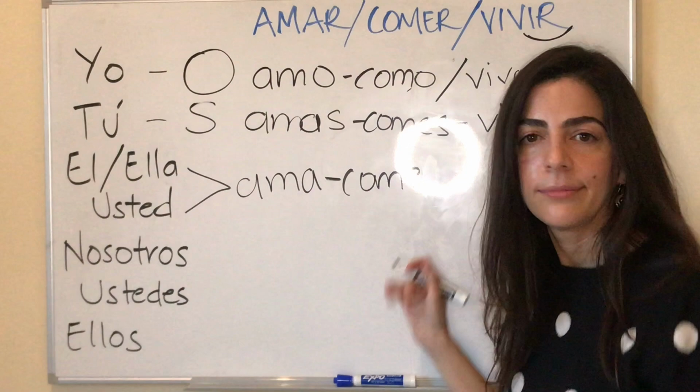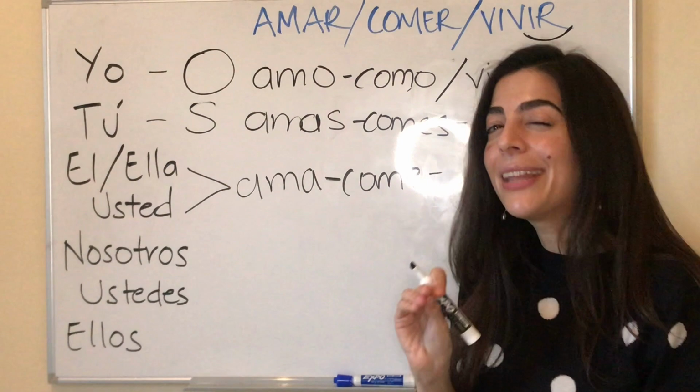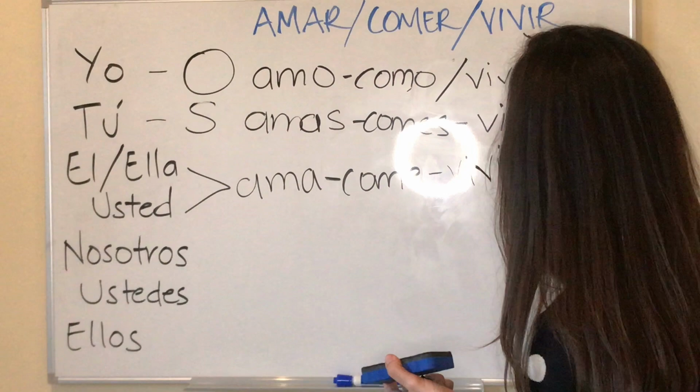Now, vivir. Same thing, same rule. The verbs that end with ir don't change the rule. They just add a little bit of something, that vowel change. So vivir, I have vivir here. So I remove the R.